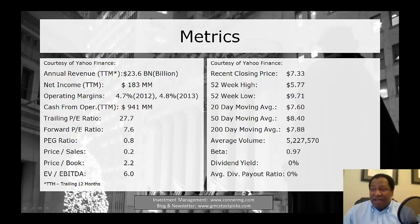The 20-day moving average was $7.60, the 50-day $8.40, and the 200-day moving average $7.88. So that does not imply any immediate price appreciation, but as I'll describe on the price chart slide, the price has gone up and down, but overall it's been up for the year. The average volume for Flextronics is 5.2 million shares a day.